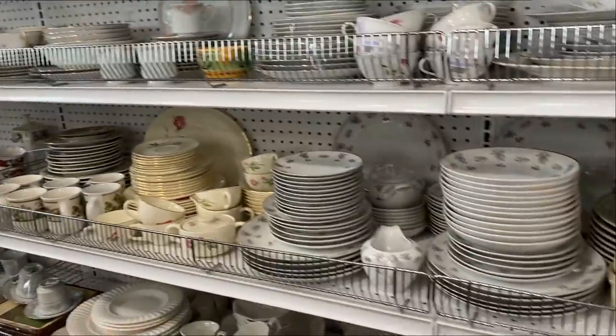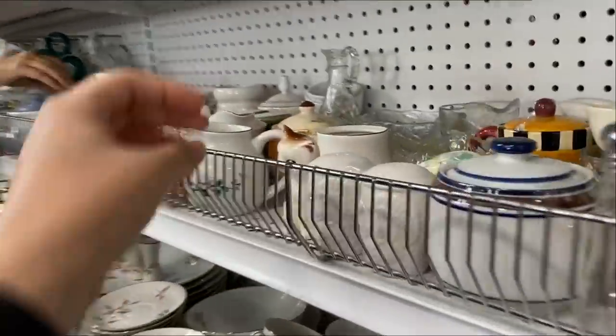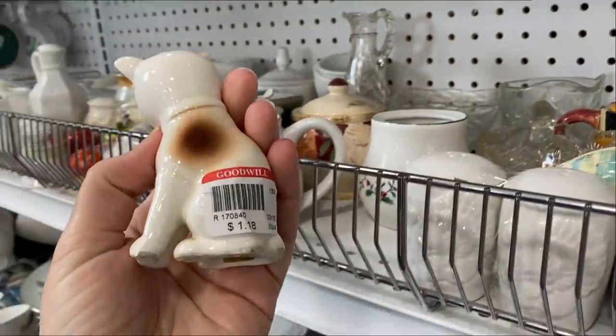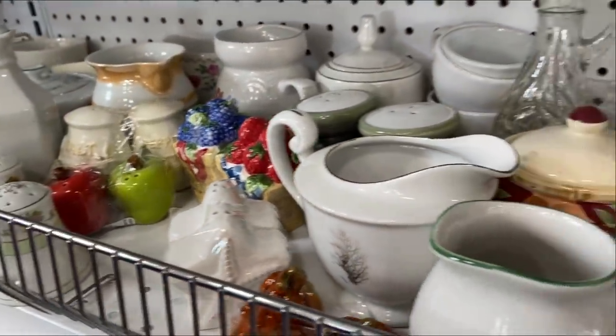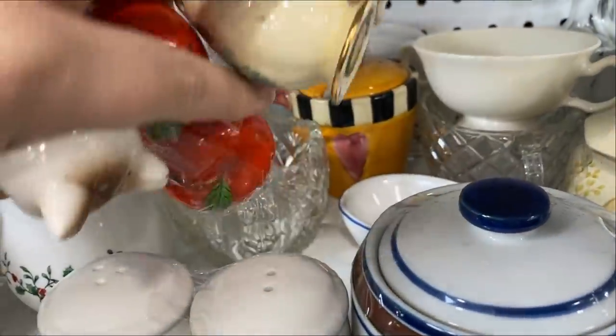I was so wanting those apothecary jars, but we just have nowhere to put them here. We don't have a lot of surface space anymore, so I ended up leaving those. But I did find this really cute kitty. It was a single salt shaker, but again, people use them as figurines. I found these really cute little apples that were made in Japan, so I grabbed those.